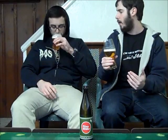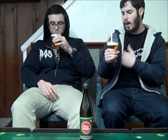Really nice. And there's actually a decent amount of some really biscuity, bready malts in the backbone. It's not as bitter as I would have thought. No, it's not bitter at all. But it's extremely clean. And it almost has a slightly creamy mouthfeel. It's not real drying in my opinion.